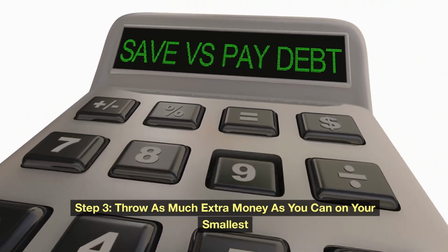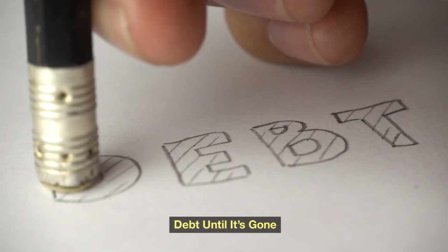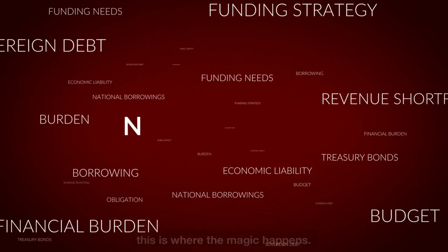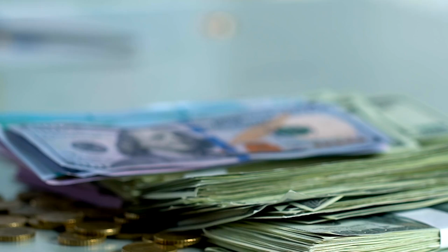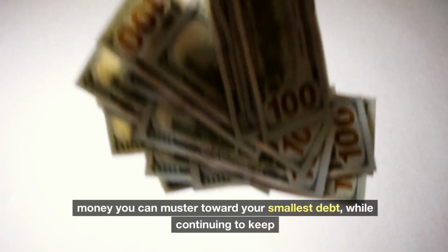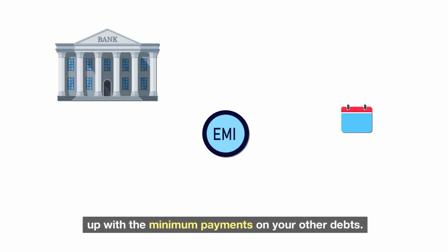Step 3. Throw as much extra money as you can on your smallest debt until it's gone. Once you've got the minimum payments covered on all your other debts, this is where the magic happens. In step 3, you focus every bit of extra money you can muster toward your smallest debt, while continuing to keep up with the minimum payments on your other debts.